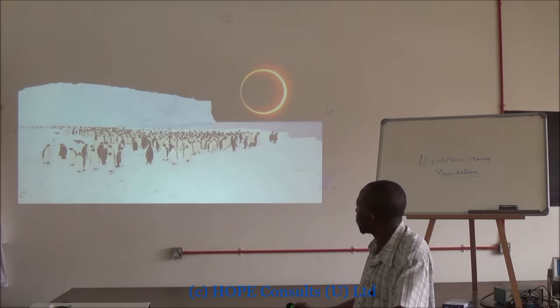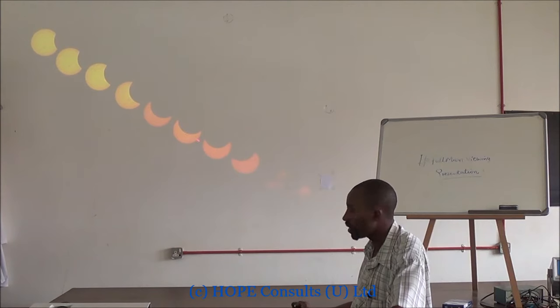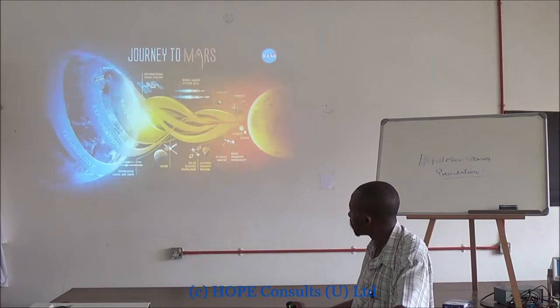But this other photograph is of another partial eclipse which was viewed in the United States, and these were phases of that partial eclipse.